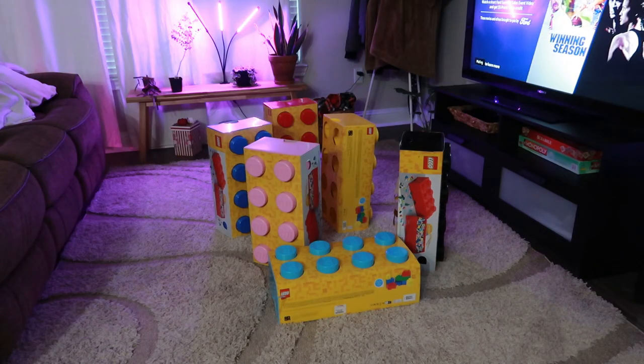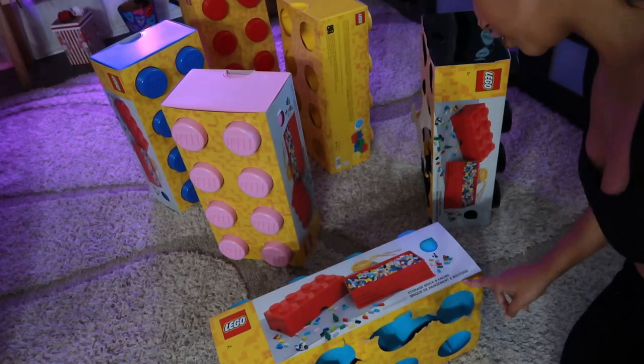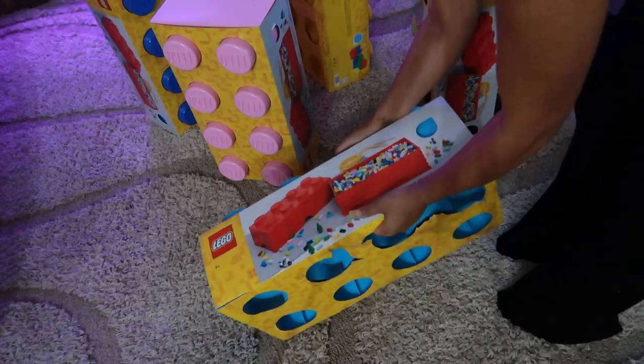You get 6 total of these, and let me show y'all a close-up of what they should look like. It should say storage with 8 knobs. Real close up.